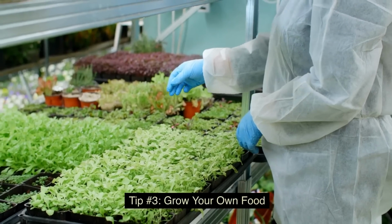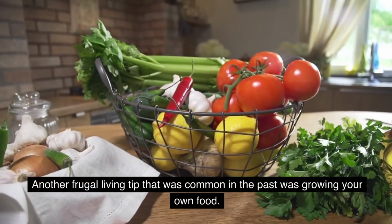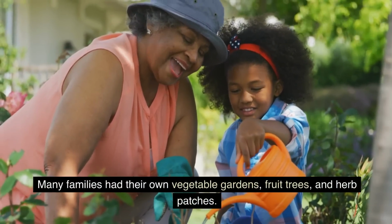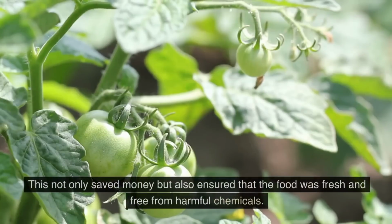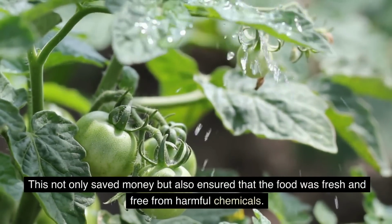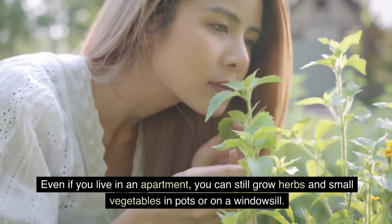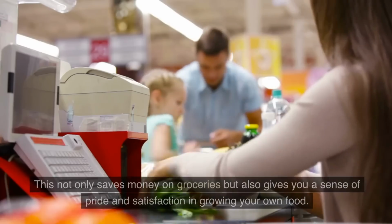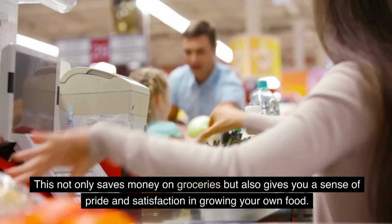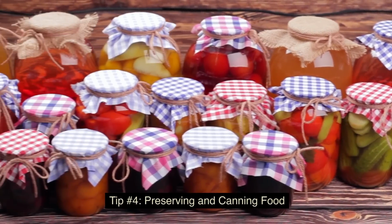Tip number 3, grow your own food. Another frugal living tip that was common in the past was growing your own food. Many families had their own vegetable gardens, fruit trees, and herb patches. This not only saved money but also ensured that the food was fresh and free from harmful chemicals. Even if you live in an apartment, you can still grow herbs and small vegetables in pots or on a windowsill. This not only saves money on groceries, but also gives you a sense of pride and satisfaction in growing your own food.